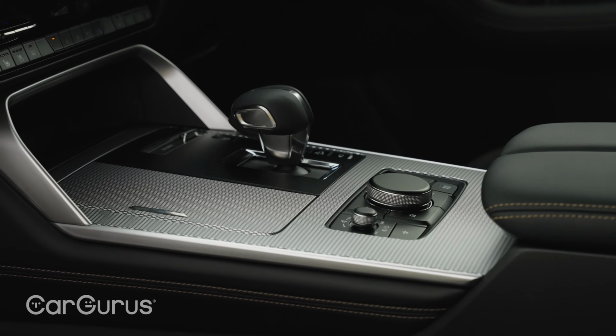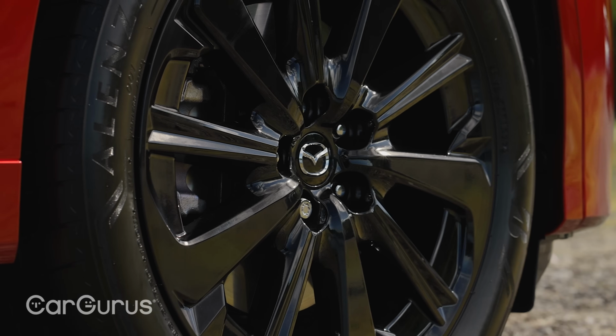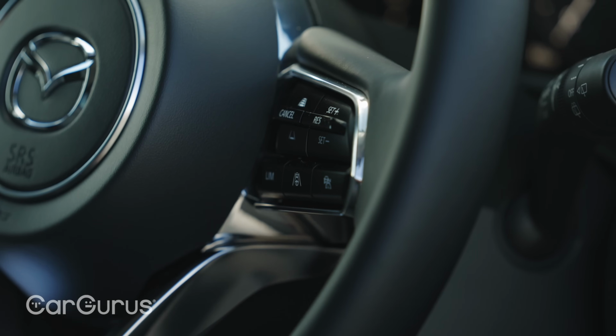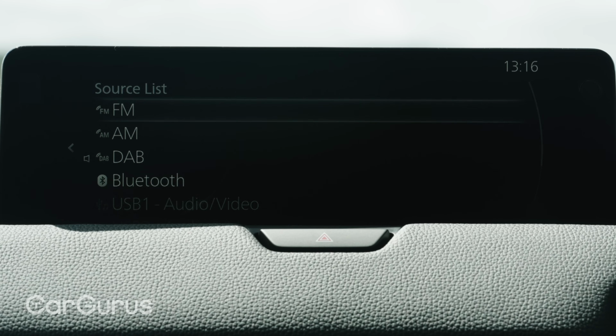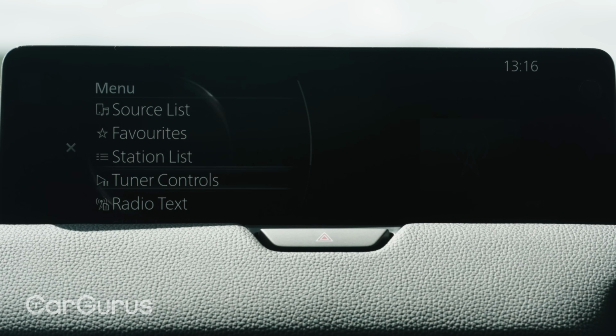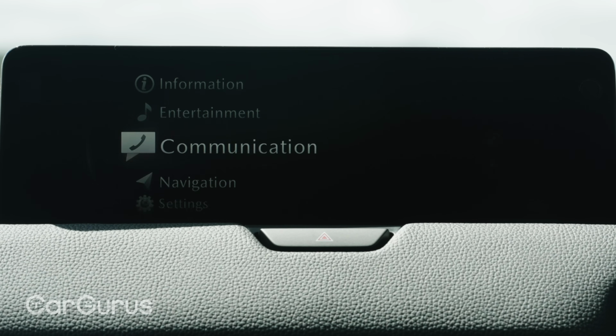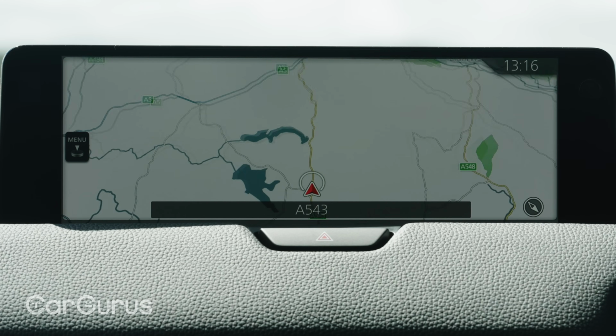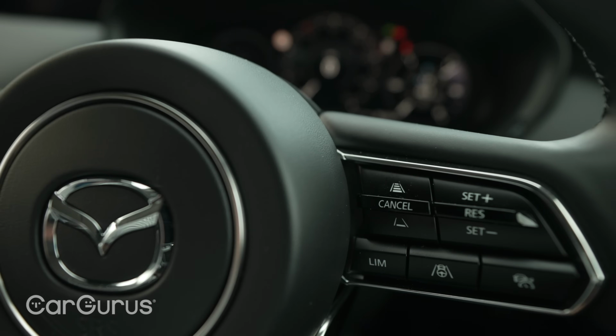Even the most basic Exclusive-Line versions come with alloy wheels, leather upholstery, heated front seats and steering wheel, cruise control, dual-zone climate control and an infotainment system with DAB radio, navigation, wireless Apple CarPlay and Android Auto, and a 12.3-inch screen. Meanwhile, Homura and Takumi trims keep on piling on the features. However, it is a little bit disappointing that radar cruise control is a cost option on all trim levels.